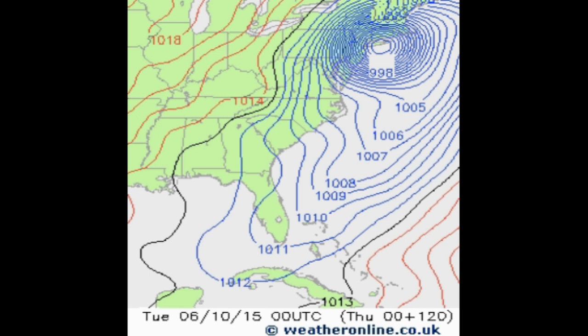So if this track does hold, I'm sure it's just a huge coincidence and nothing more, just a coincidence, that the storm is picking up strength right next to Cuba and then is going to head to DC, Philly, and New York. Just a coincidence. Has nothing to do with anything that just happened last week.